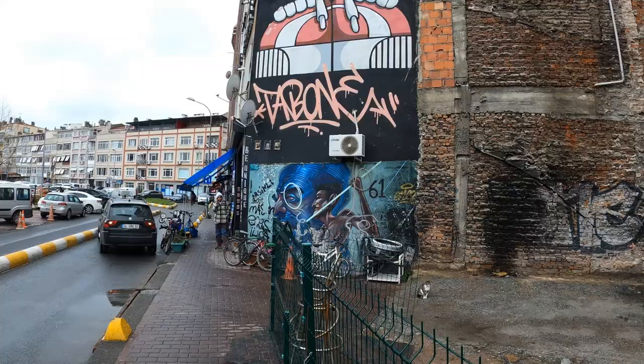Just outside of Kadikoy, there's a memorial, apparently. Now, it has been stolen from time to time, so I'm not exactly sure whether it will actually still be here or not. It's about half an hour walk outside the centre, but when I just walked past this, there's street art everywhere, and it's fantastic.